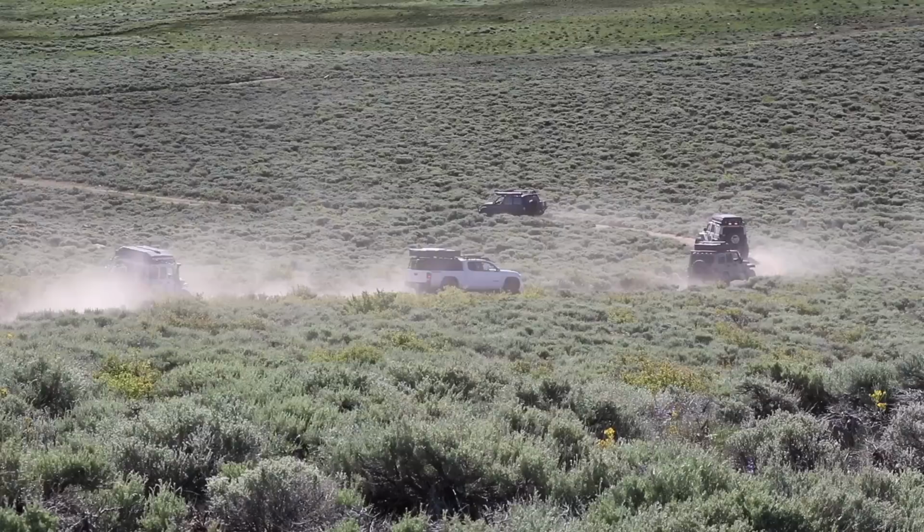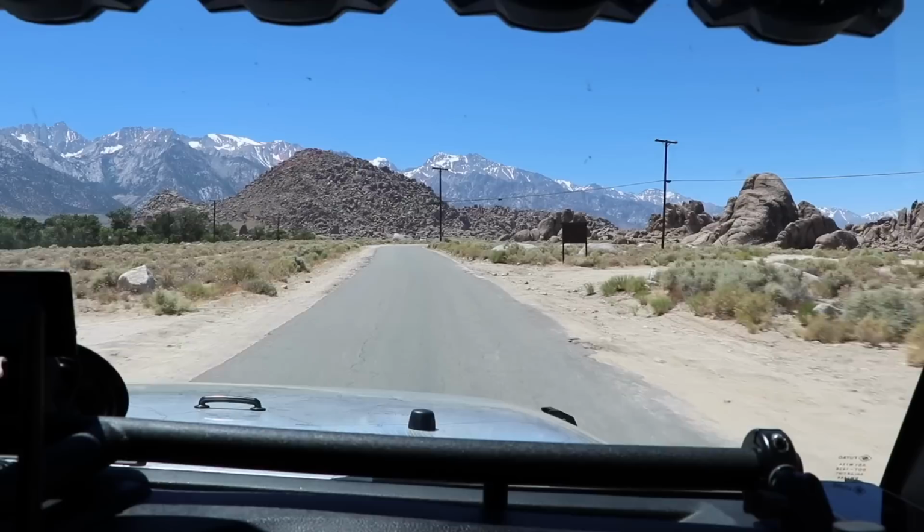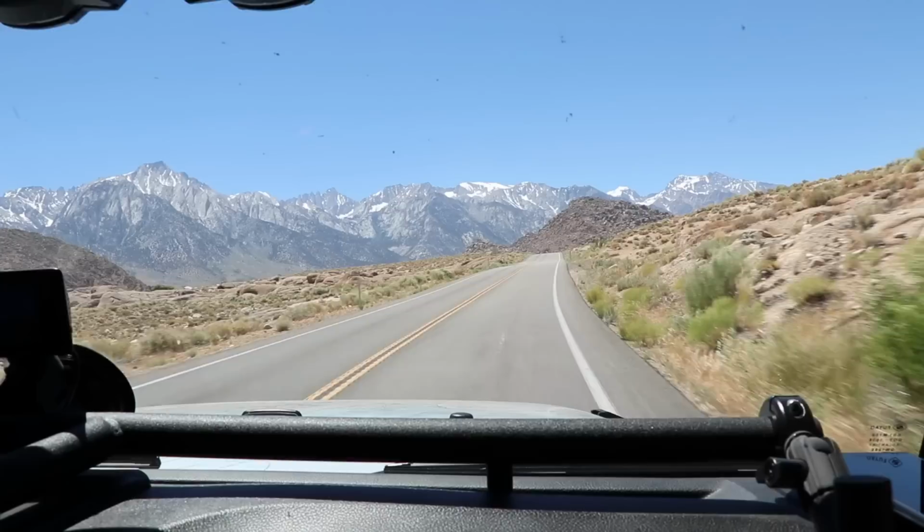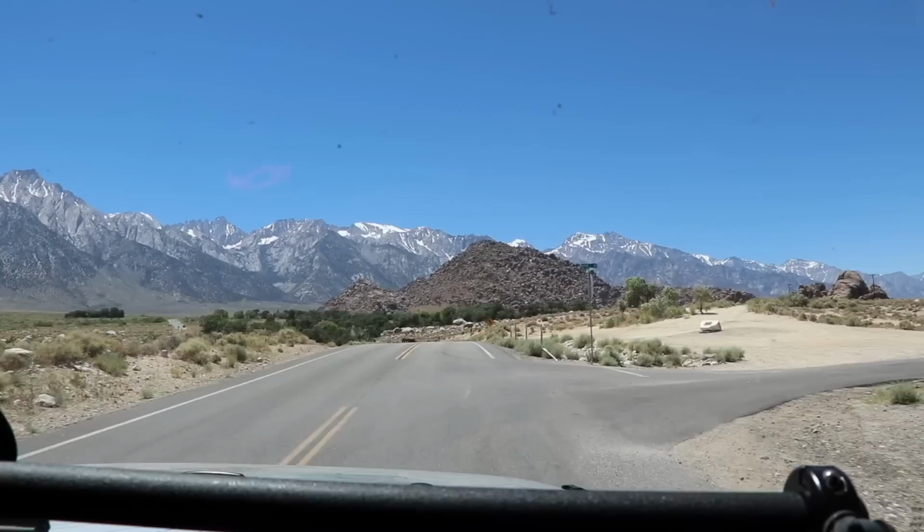I have heard many folks talk about how amazing the camping is in the Alabama Hills area, but I've never had the opportunity to visit, and I was really looking forward to seeing if it was going to live up to its name. Now, Alabama Hills is just a short drive from town, and after winding up the Whitney Road and turning right on Movie Road, we soon hit dirt.